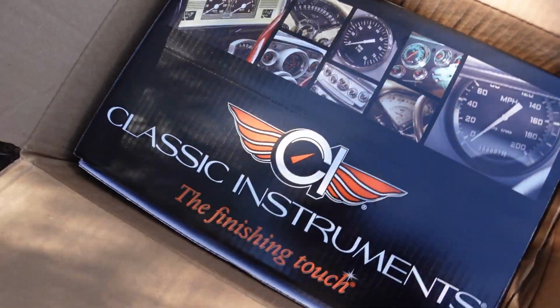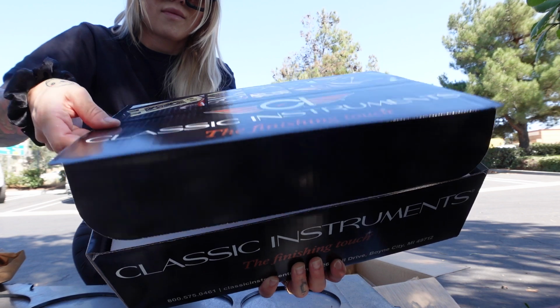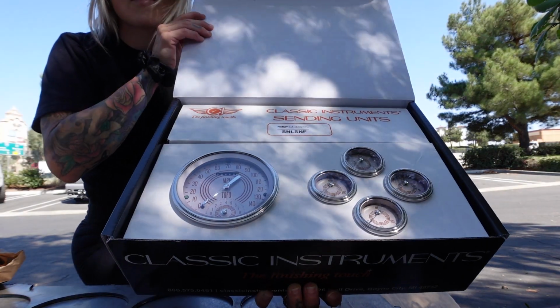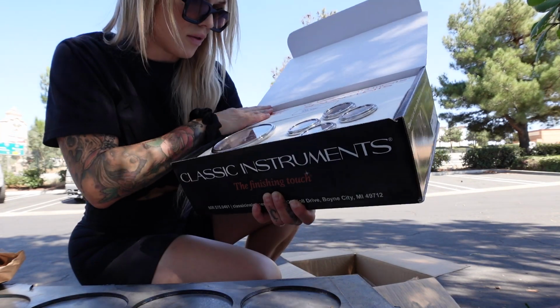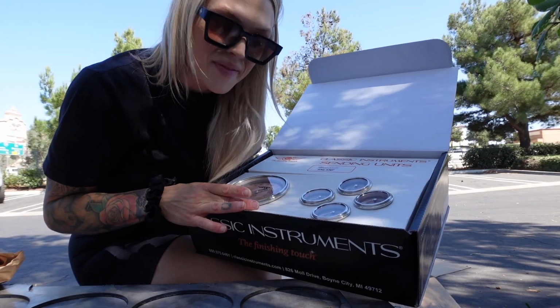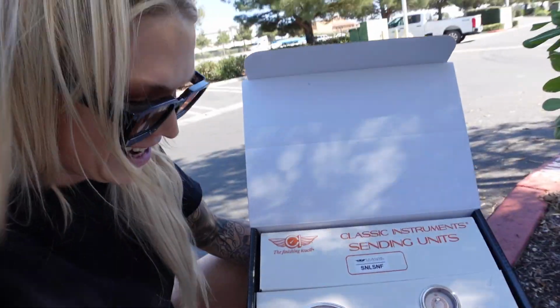Here they are. Are you guys ready? Are you ready? Yo, they're beautiful. They're beautiful. Let me show you. Let me take them into the sun. You can see them in the sun.